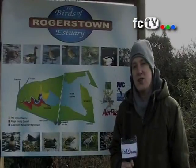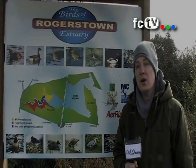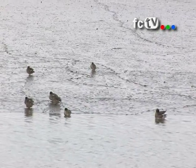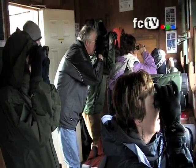Here in Rogerstown Estuary, which is located in between Rush and Donabate in County Fingal. This is a nature reserve and is also known as a special area of conservation, home to a wide variety of overwintering bird species. Birdwatch Ireland operate two hides here, one of which is manned from September through to March, only at weekends.